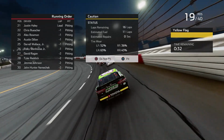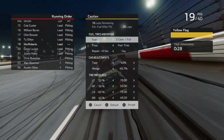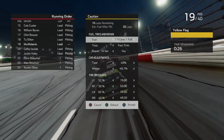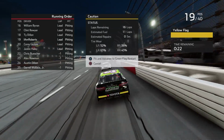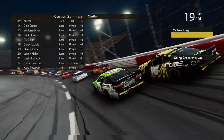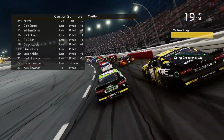There's a lot of cars that are out, and I don't really know who it was, but this could be the final pit stop. We're not going to take a full tank of gas, going to repair, get four fresh tires, as a lot of people did the same strategy. So we're sitting in 19th here on the restart.